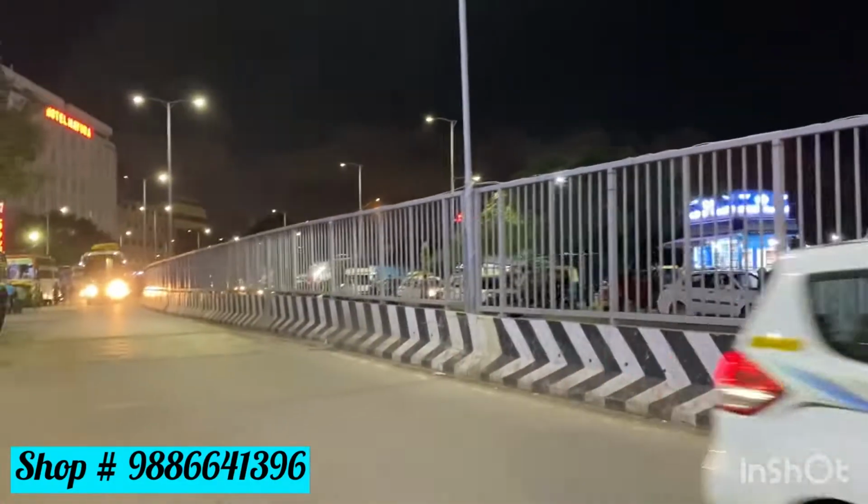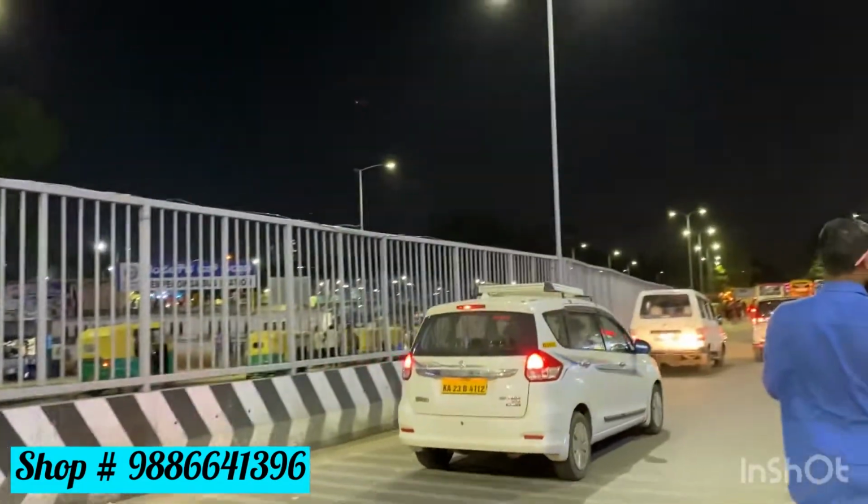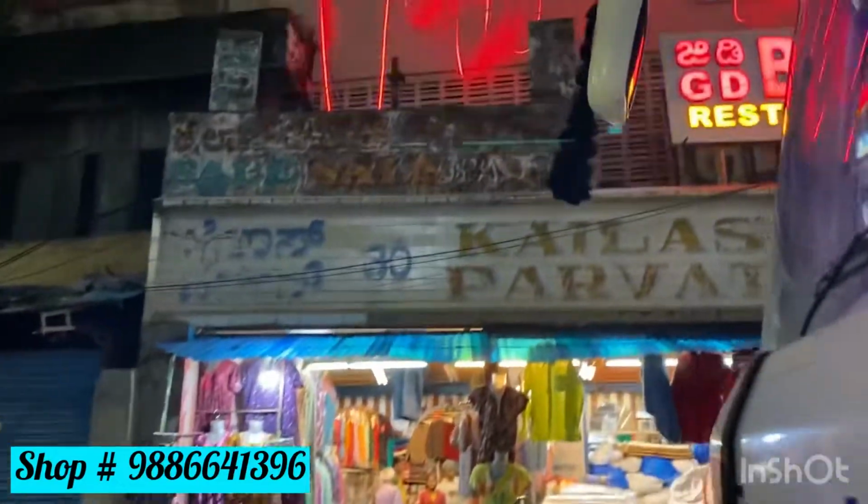I've shared their complete address and contact number in case you have doubts locating the store. You can reach out to them. They will guide you. They'll send someone to pick you up. They have beautiful collections and you can even make a good profit out of it.